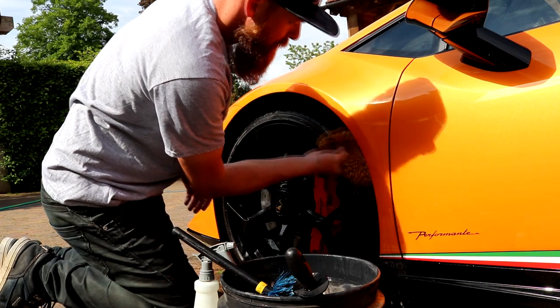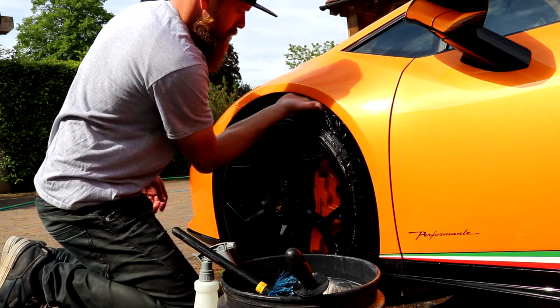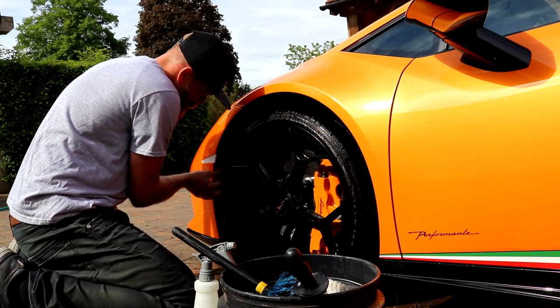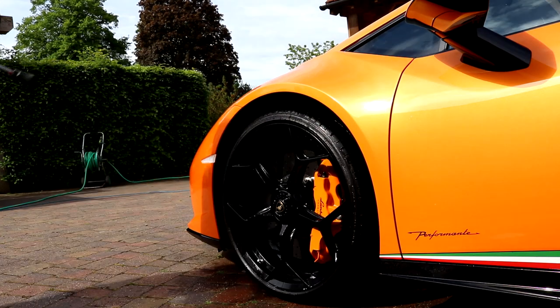With the Huracan, it was a simple yet intricate and gentle wash for the prestigious wheels, utilising all of my wheel cleaning implements to return them back to an impeccable condition.